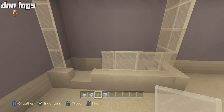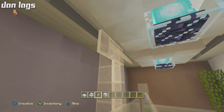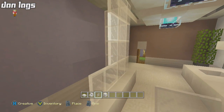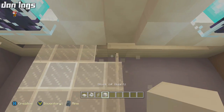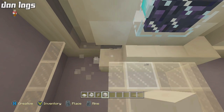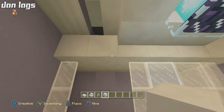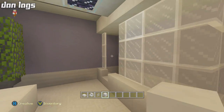No, that's fine. We'll do that, because I can add some more to this on the top in a second. Okay, so we'll go like that. And then I think I'm going to grab some blocks of quartz and just kind of double stack that. Something like that in the corner, and that'll be our shower. That's going to be nice.